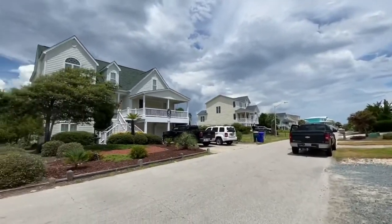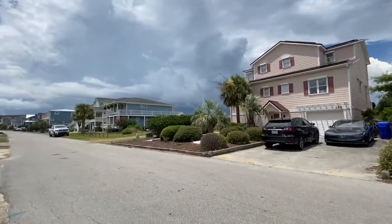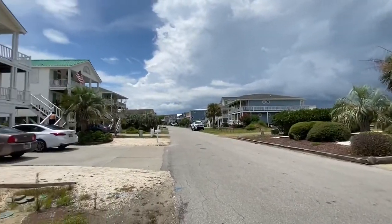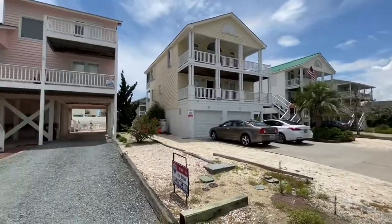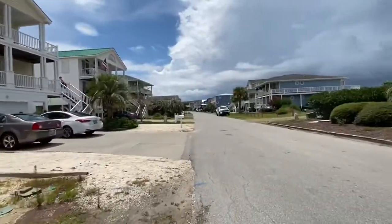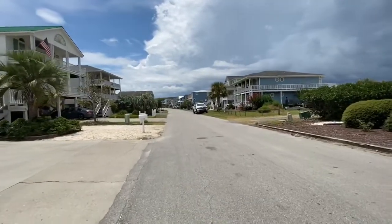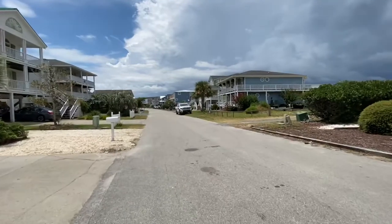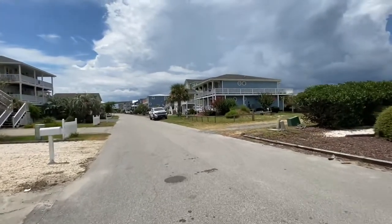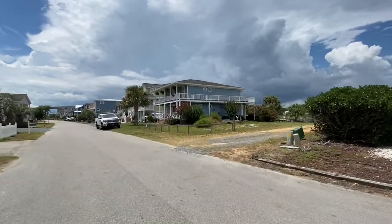But look how cute this is. I am actually really impressed with this home and the location. You are just right down the road from the sunset concerts, when we had them, and all the restaurants. It is a short golf cart away, and you have very nice water views as well. So check it out. Let's walk down here real quick and then jump on to what the house is going to look like.